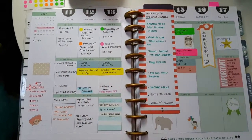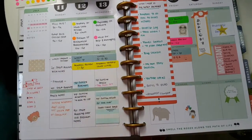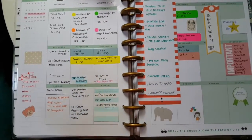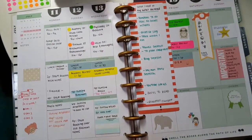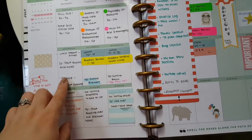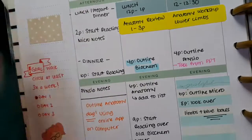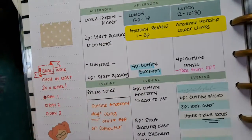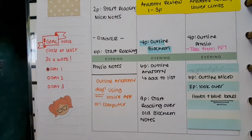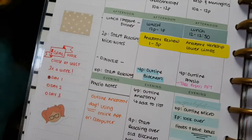I suggest always taking a day, Sunday night, Saturday night, to plan out your week with everything you're supposed to do. So you already know your school schedule. Also go ahead and plan out everything exactly. So at 2 p.m., start reading micronotes. Plan out when you're going to take dinner. 6 p.m. start reading. And these are guidelines. These aren't you have to do it at 2 p.m.